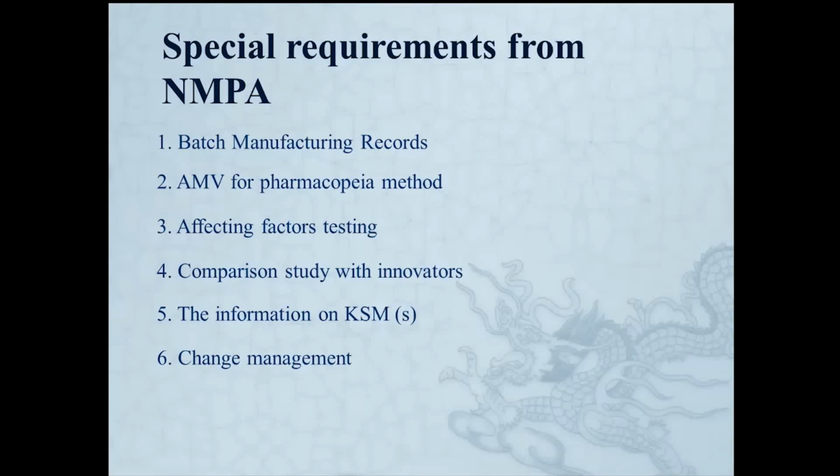The fourth point is the comparison study with the innovators. It is very easy to understand doing the formulation comparison with the innovators, but how can you ask me to compare the API with the innovators, because the innovator's API may not be available? Right now, it is coming from the documentation and regulation. It is one of the requirements. Once again, how to solve this particular issue we can discuss in more detail later.